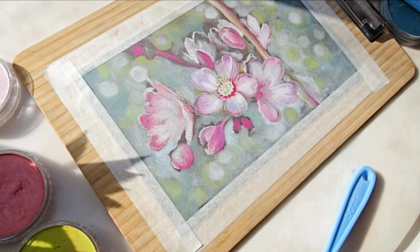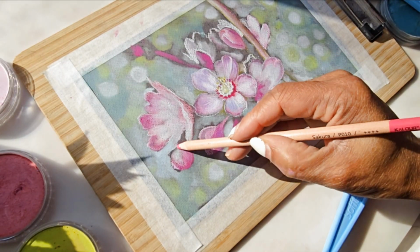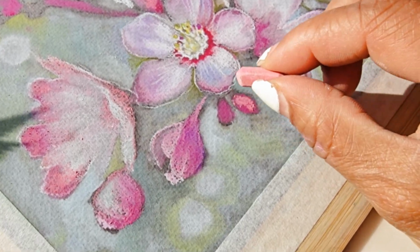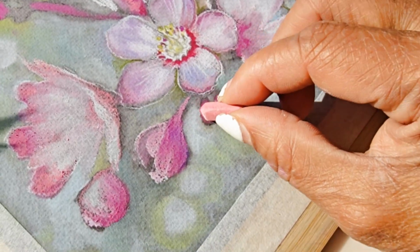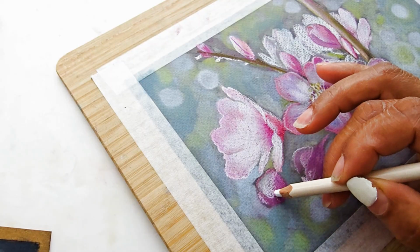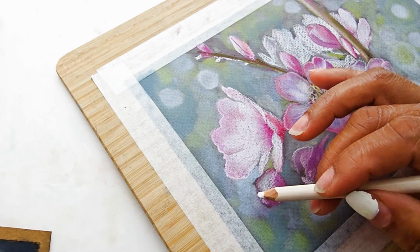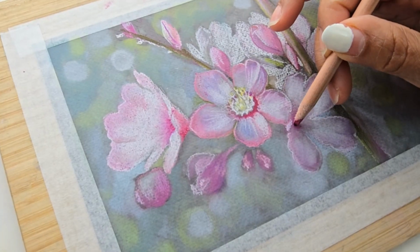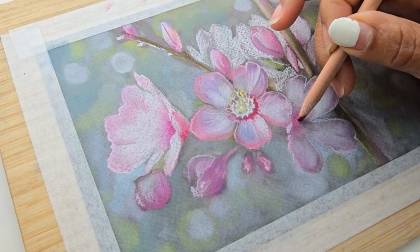As I work on this second drawing, I'm reminded of how powerful it can be to revisit the same subject. It's not repetition, it's revelation. Each version teaches you something new. This version feels calm, reflective, peaceful. It captures the quiet stillness of early morning light.